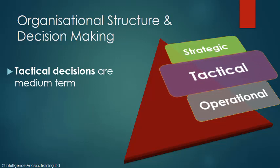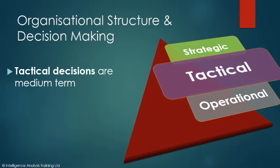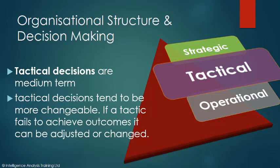Tactical decisions are medium-term decisions. Whilst an incorrect strategic decision could take the organization in entirely the wrong direction and lead to failure, an incorrect tactical decision would have a more limited impact. Strategic decisions are usually in place for protracted periods of time, whereas tactical decisions tend to be more changeable. If a tactic fails to achieve outcomes, it can be adjusted or changed.